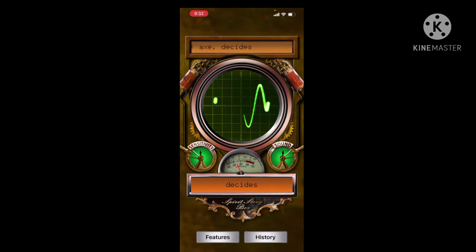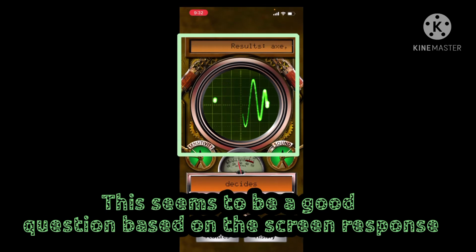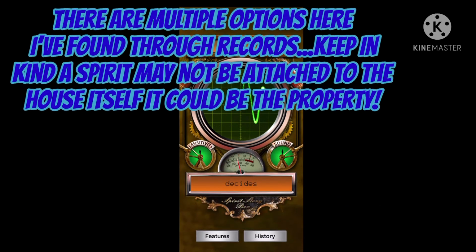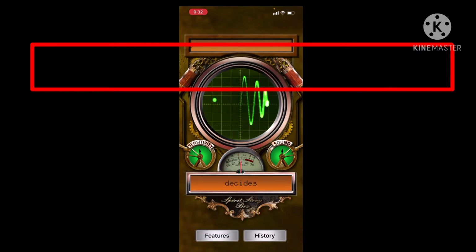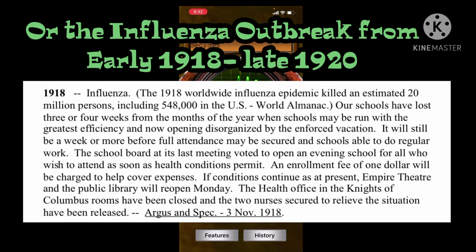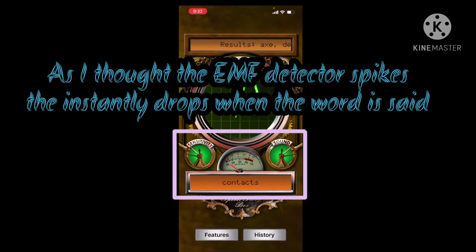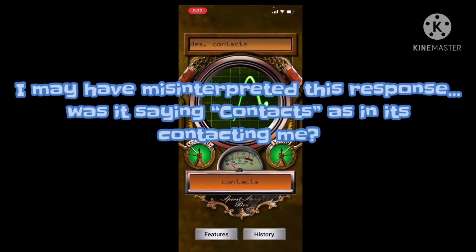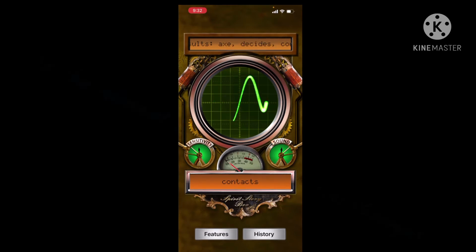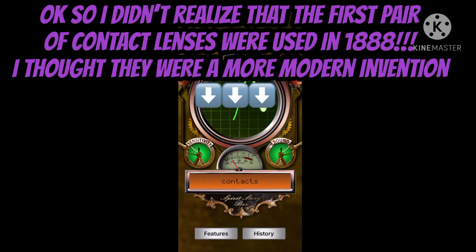Could you tell me, how did you die? Getting some pretty strong fluctuations there. Contacts. So that doesn't really tell me anything. Are you telling me that you wore contacts? That you had glasses? Because depending on how old you are, they might not have had contact technology then. So are you telling me that you wore glasses?